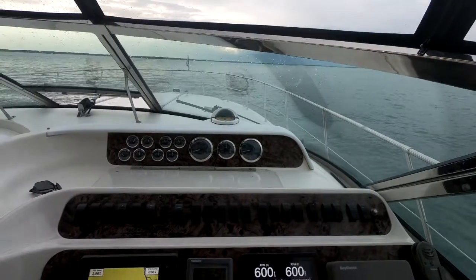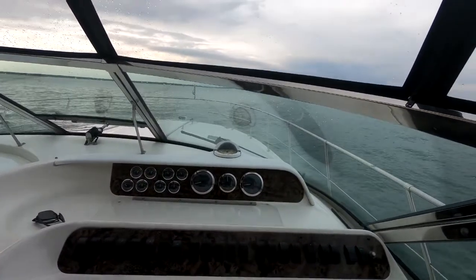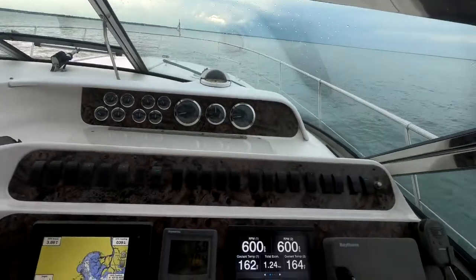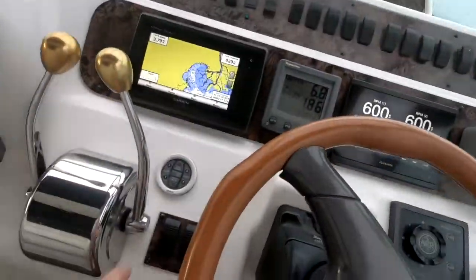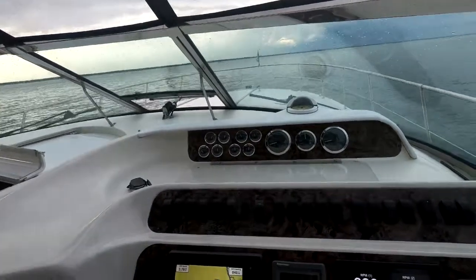I'm not going to nail it. I never do that. I don't think it's good for the transmission. Let's see how quickly it gets up on plane with these 454s. I am going to trim down. Well, I always do. I don't know if I have to, but anyways, let's go.